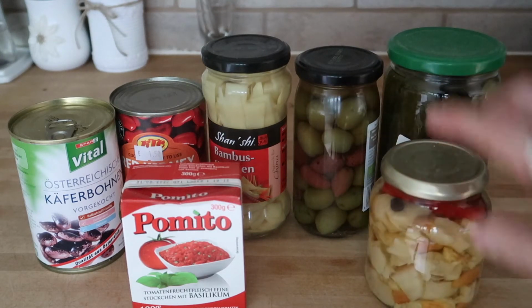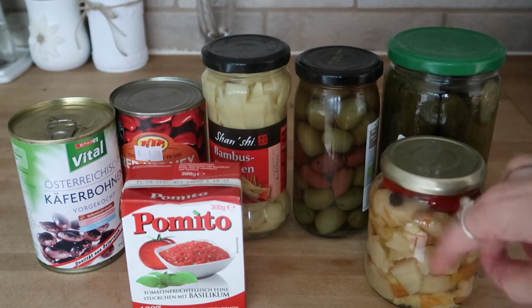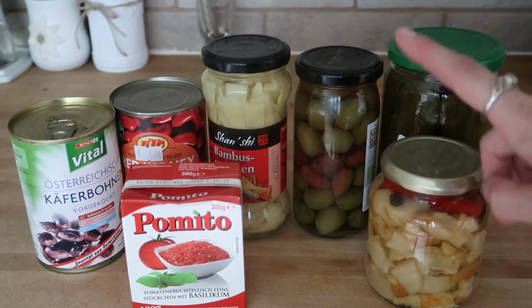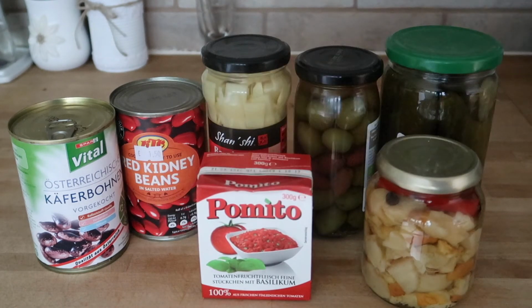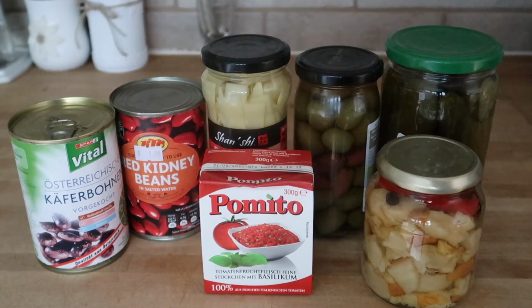These are, for example, also pickled mushrooms. I have a recipe for pickled mushrooms, and the pickle juice that you use for these is basically the same one that you would use for gherkins. And I also like having at home chopped tomatoes for pizza sauces and stuff like that.